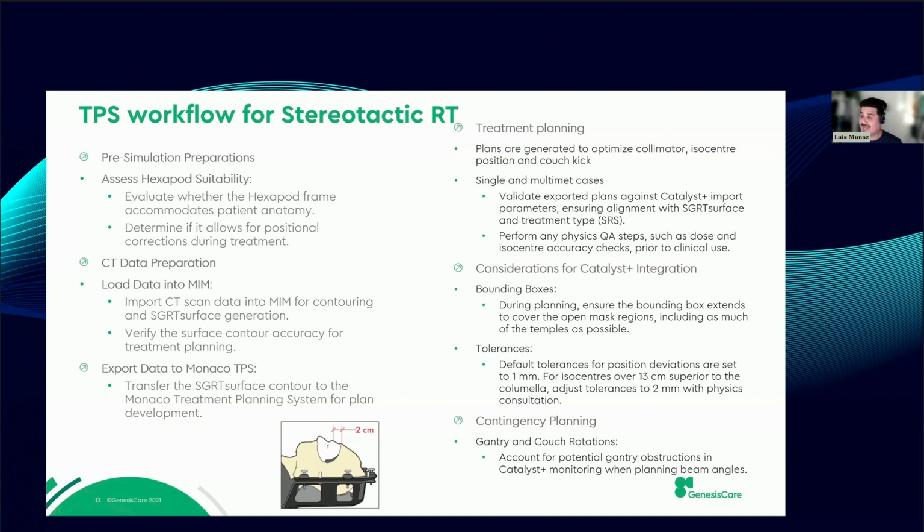Beyond that, considerations on the Catalyst Plus integration: the bounding boxes, making sure that they cover the region of interest, and ensuring our tolerances are set. Practically speaking, we also make sure that those gantry and couch rotations account for any potential gantry obstructions in the Catalyst Plus monitoring system when planning those beam angles.